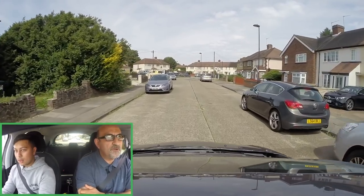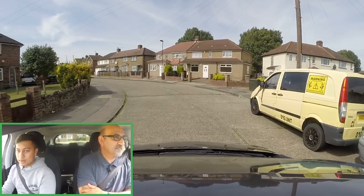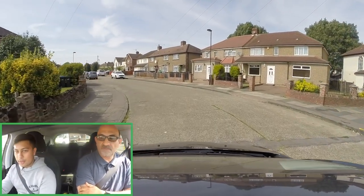So again, what you're going to do, look as far ahead as you can. And by looking far ahead, what do we gain? Seeing if there's any cars. We gain time, don't we? Yeah. Good. Now, at the end of the road, we're going to turn left. Would you like to try it on your own, or would you like me to help you? I'd like to try it on my own.